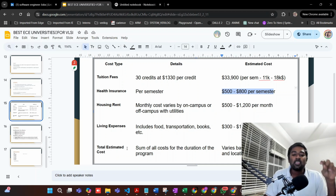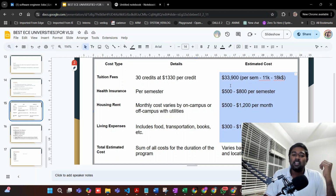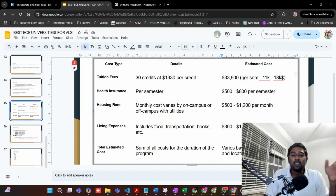And the last thing is, as I told, the entire thing really is based on your location, and your housing rent is based on your location, your health insurance is based on your university, and your living expense is based on you perfectly, and your tuition fees is based on your university again. So it will come around $50,000 to $70,000 in an ideal scenario. But in case you get an internship and you are covering up your expenses for the second year, then this entire thing might change.